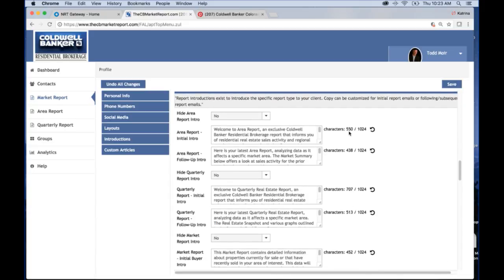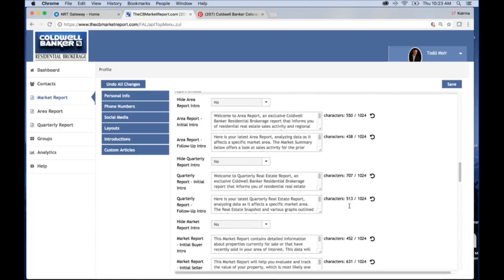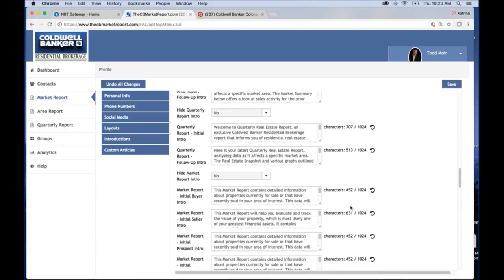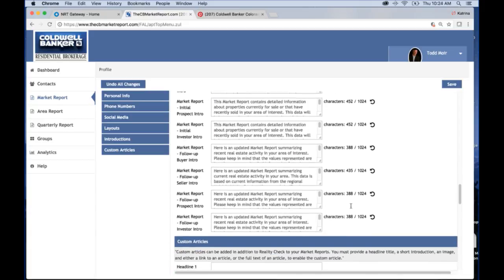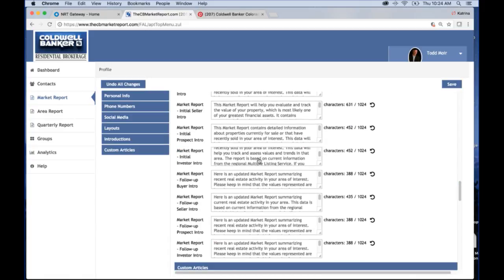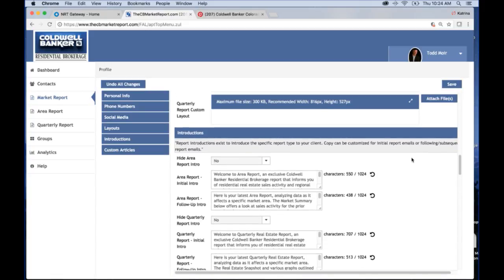So these character counts, 550, 438, so on and so forth. You want to stay pretty close to that number or under it. Otherwise, when it comes time to print these, and if you've gone on forever in your intro, it could start dropping off the page and printing on page 2 and all that nasty stuff. So don't go too crazy in your intro. You may want to tweak it ever so slightly, but just know that that's what that's all about, okay?